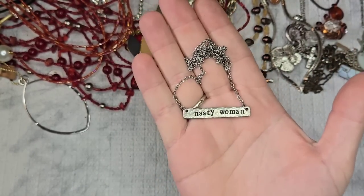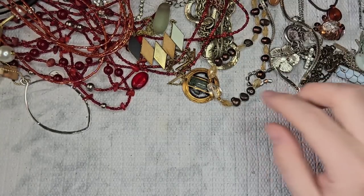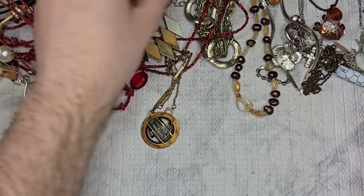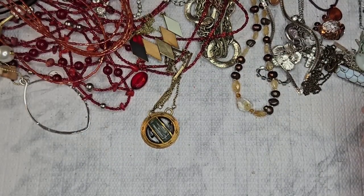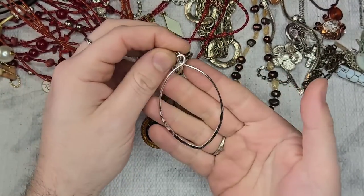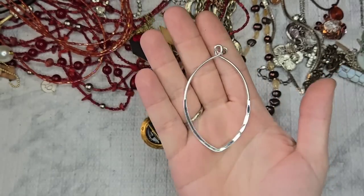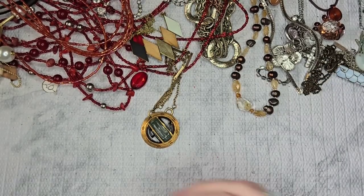Yeah, nasty woman necklace. Let's just say $1 on it. I have no idea. All right, buy that and send that to someone. All right, next, I don't know what this goes to. I'm not sure if it was a pendant, if it was an earring. I have no idea. If you want it as a pendant, let's just say $1 on it. If not, it's going to go in the craft.